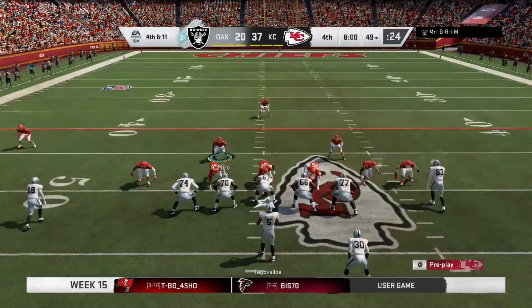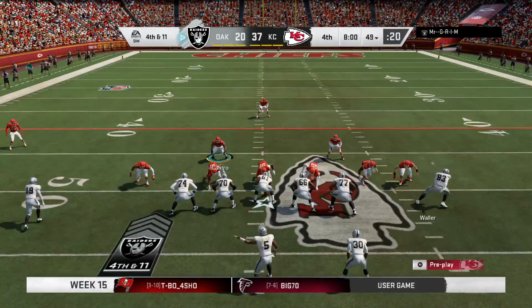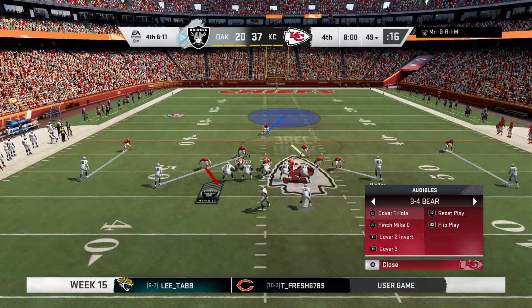Their already slim hopes are going to ride on this one. They'll go on 4th down. Right over there. Yeah. Mike, 58, right there. Man, let's get some penetration.